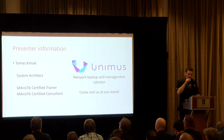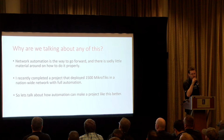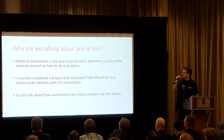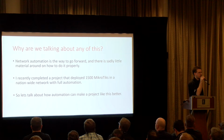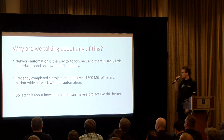So, why are we talking about this? Network automation is definitely the way to go forward. And there is sadly very little material around the internet on how to do it properly and what are the challenges and what are the various options, etc. So that's why we do this talk.